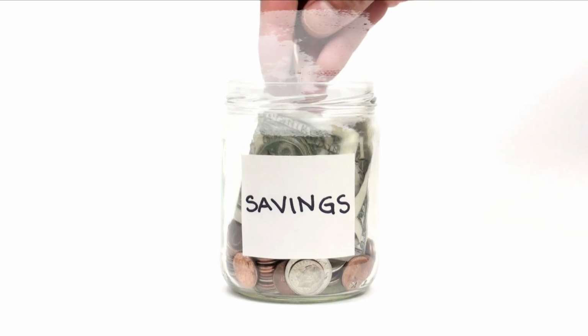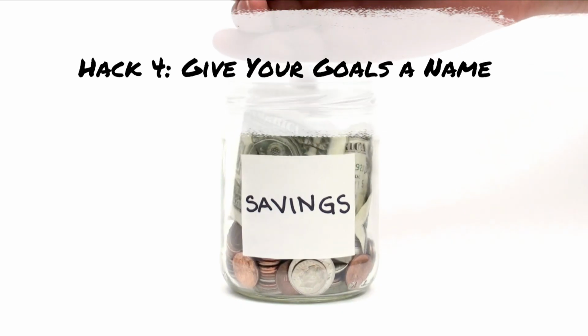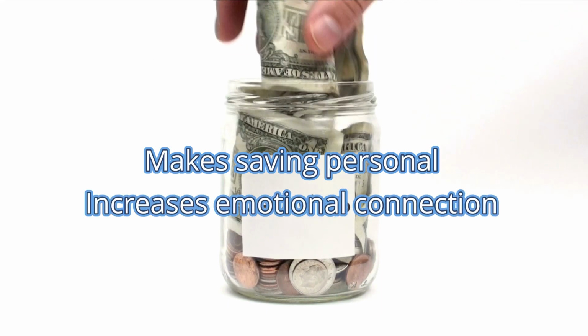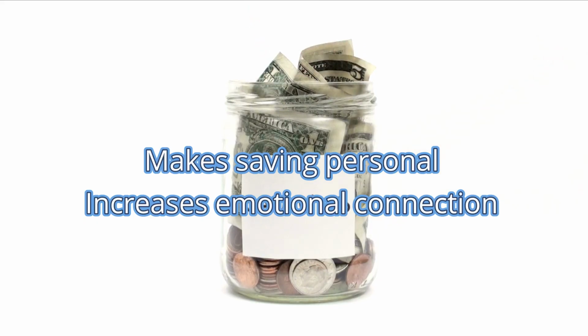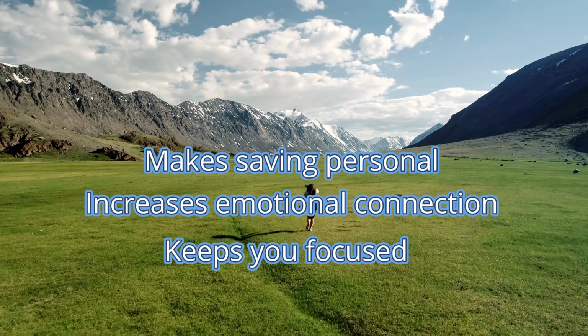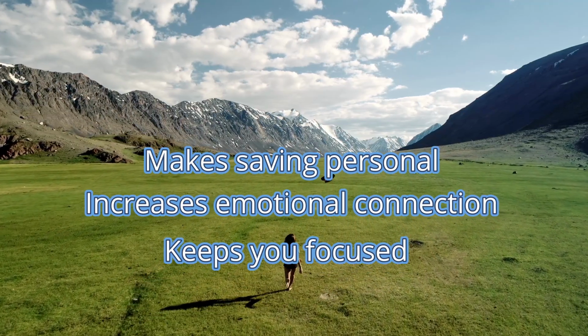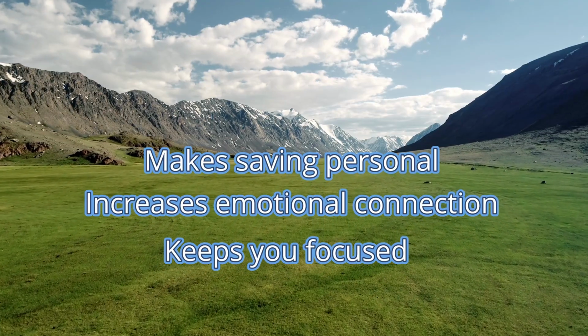Humans don't save well for vague reasons. We need emotional connection to stay motivated. That's why naming your savings goals is so powerful. Instead of a generic savings account, have one labeled Italy trip in June or new laptop fund. This little trick turns abstract money into a purpose. You're not just saving, you're building something. Each time you add money, you feel like you're closer to a dream, not just delaying gratification.